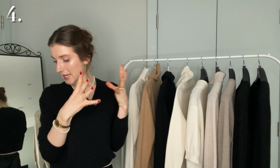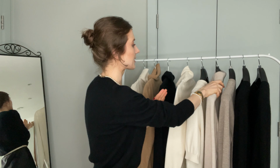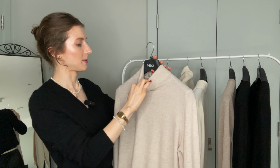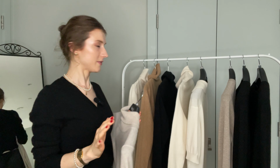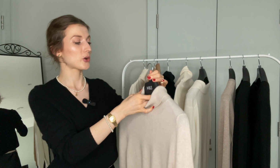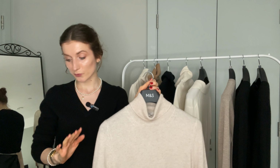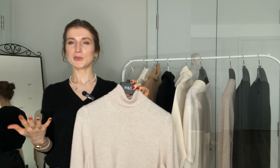The next statement cashmere item that I'd like to show you is this turtleneck from Marks & Spencer, because I learned my lesson from previous years regarding size. This year, I decided to have a play around different sizes from M&S. So for this one, I opted for a size 12, and I have to say I do not regret it. It's a bit more of a looser fit.